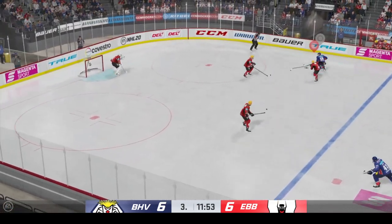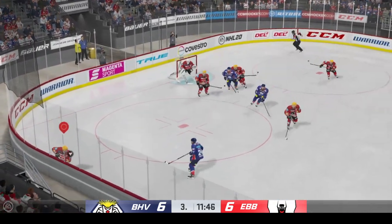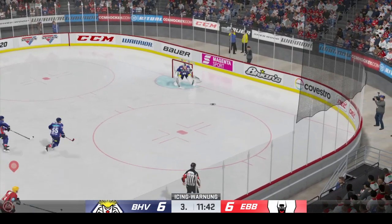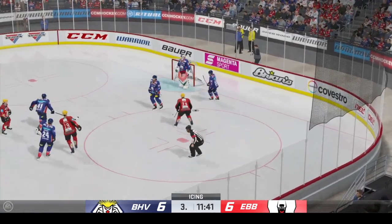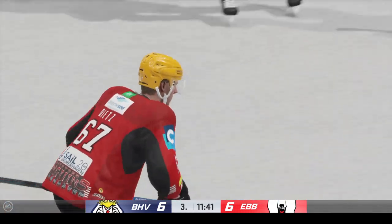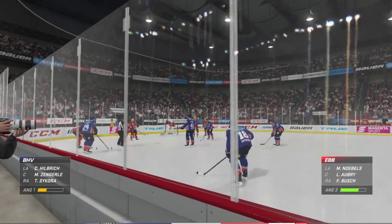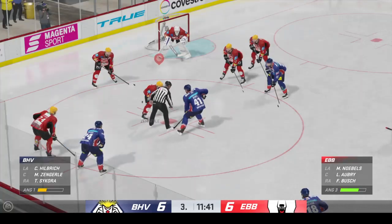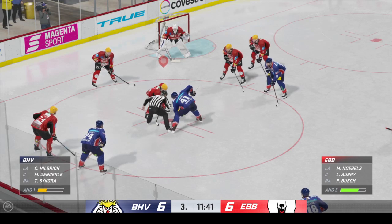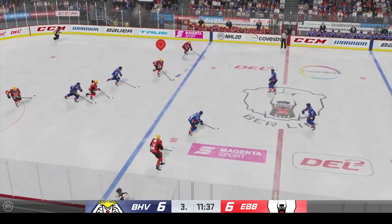Carries it across the line. Handles it along the blue line. Oh! Icing is called, stopping the play dead. And as the puck is dropped, they win the draw here inside the defensive zone.